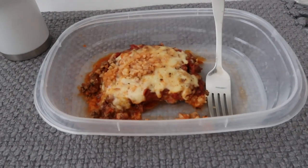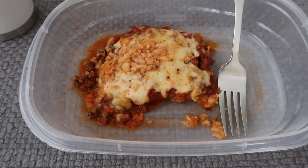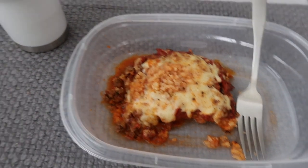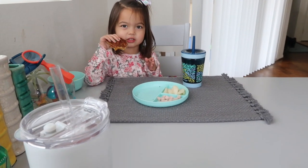All right, y'all, it's lunchtime. It is 12:23, and I'm having a slice of my famous marinara bake. There will be a recipe video up on Friday for this. I'm also having a Zip Fizz, a grapefruit Zip Fizz. Tell them about your bubble yo-yo. Oh yeah, I will. As Daisy said, I will tell you about my bubble yo-yo.